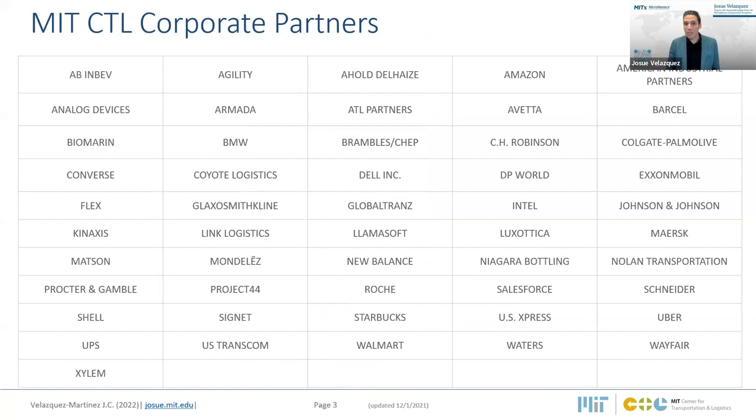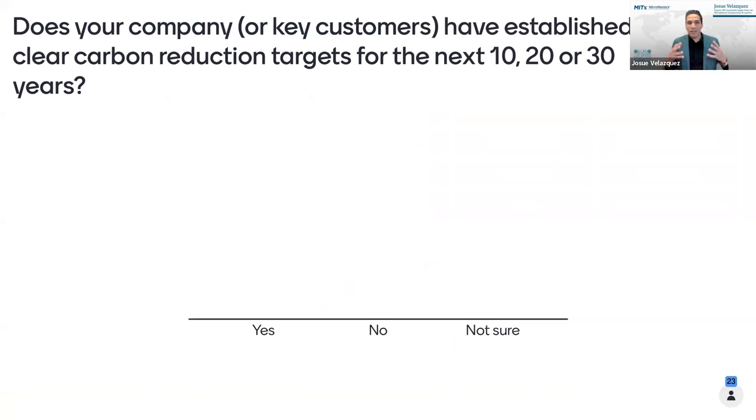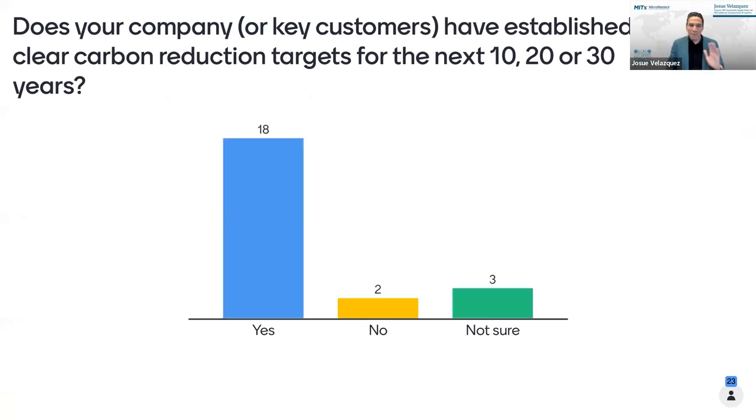When I was invited to give a presentation on sustainable logistics, I asked them this question. I said, either you as a company or key customers have established clear carbon reduction targets for the next 10, 20, 30, 40 years. I gave three options: yes, no, and not sure. And I will venture to say that those who are not sure have probably heard something about it, but it is still not very explicit. But this is what we saw.